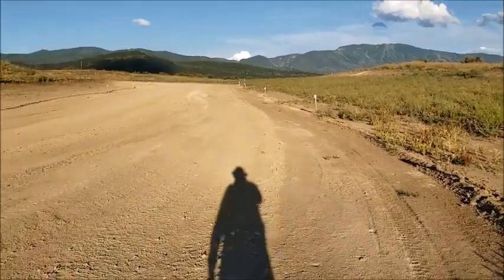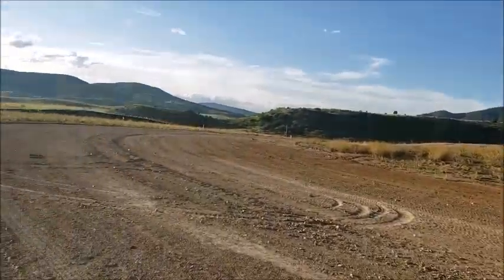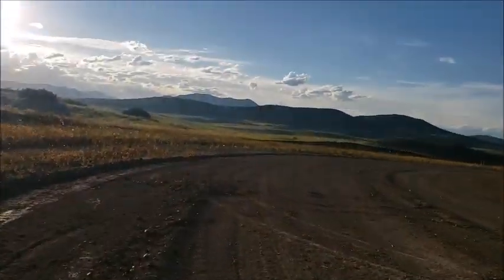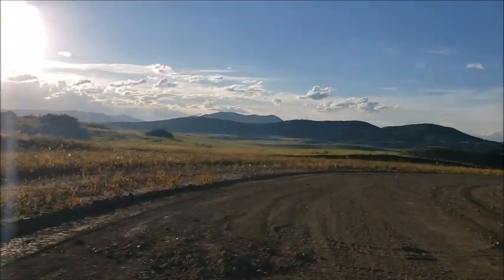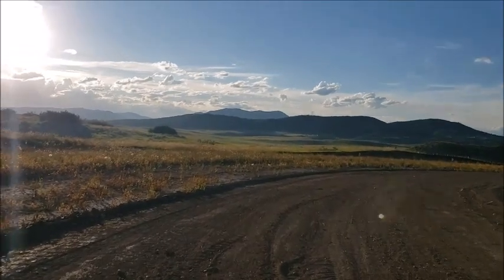Alright, so I played with the drone a little bit. I wanted to run with it at about head level, and I was getting warnings that it was too low. So there's a minimum height I didn't realize.